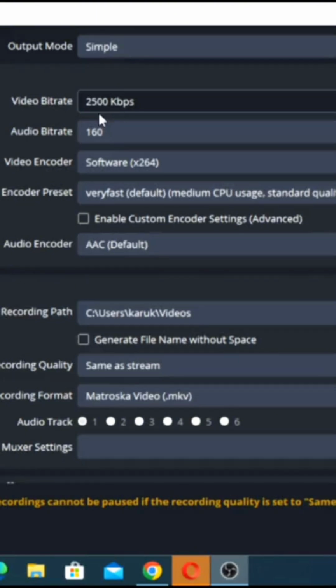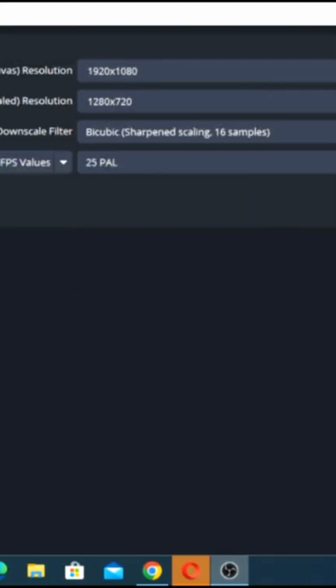You can see something else here. If I come to output, here are my resolutions. This is the resolution I'm getting into the software from this gadget, and this is the resolution I'm transmitting out. The higher, the better.